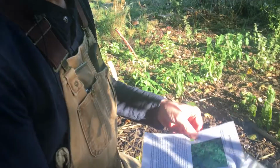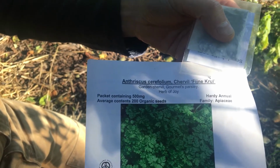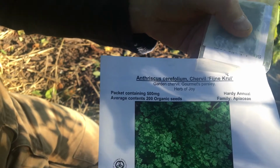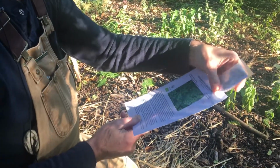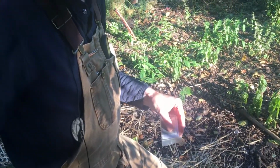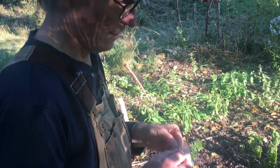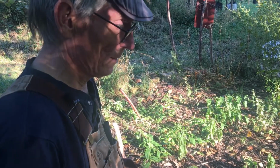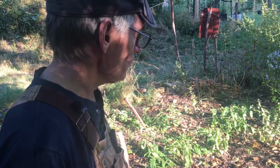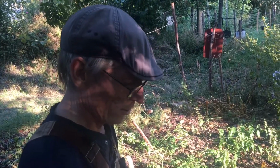This is chervil, Anthriscus cerefolium. Excuse me, that's my phone telling me to do something. Herb of joy. So it's not a widely used herb now, but it used to be very valued. So we've got about 400 organic seeds here, so we can afford just to scatter a couple of dozen and see how well they get on. And in spring we'll probably start some off in pots, just for comparison.